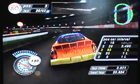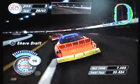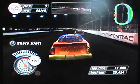I want to see how far ahead of Stewart I am, but I can't because it shows the interval to the leader instead of the interval for the guy ahead of me and the guy behind me. Like that's so stupid.